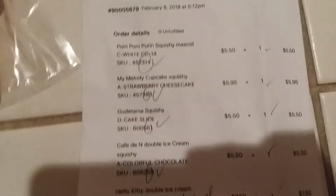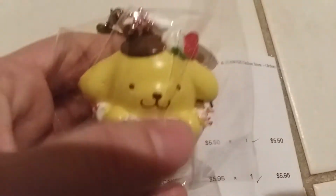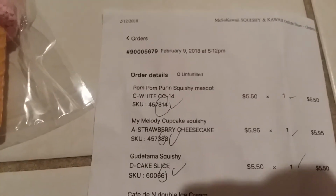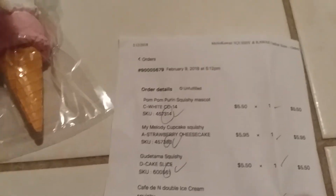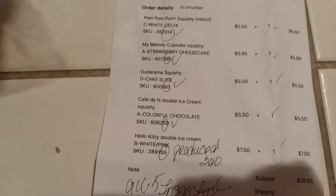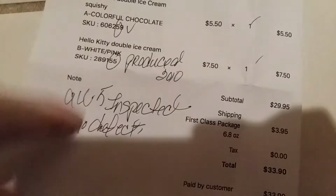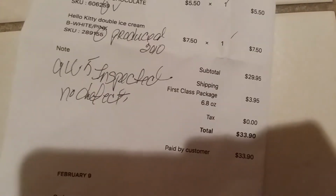Like I said, at the end I'd like to show you the prices. The first thing, the Pom Pom Purin squishy, this cupcake right here, was $5.50. The next item, My Melody cupcake, $5.95. The Gudetama squishy, $5.50. The Cafe Dien double scoop ice cream, $5.50. And last but not least, the Hello Kitty was $7.50, and it says right here, produced in 2010. All inspected, no defects. So my total was $29.95. Shipping was $3.95, so it was $33.90 total. I got five beautiful squishies for $33.90.